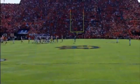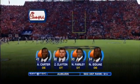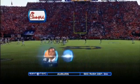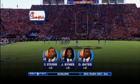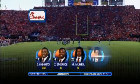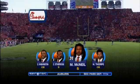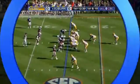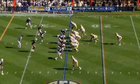Defensively for the Tigers of Auburn, Carter, Clayton, Fairley's having a great year. Nosa Igwe, Stevens, Bynes, and Bates are the linebackers. Here's the problem spot. They have given up huge chunks of yardage. Washington, Etheridge, McNeil gets a start for the injured Aaron Savage. 1st down, 10.